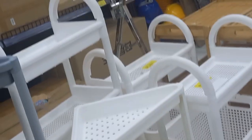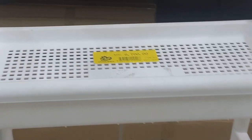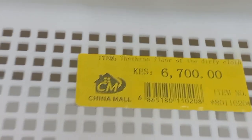Do your window shopping before you come here. This was on a Monday, so there were not many people. I will be showing you the prices for the items. The store is quite huge and it has a variety of items. About the prices, I'll let you decide whether it's cheap or not.